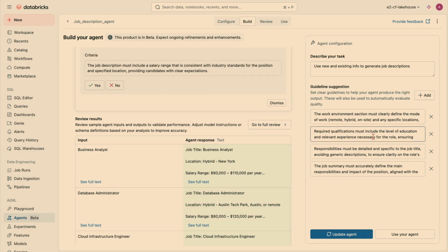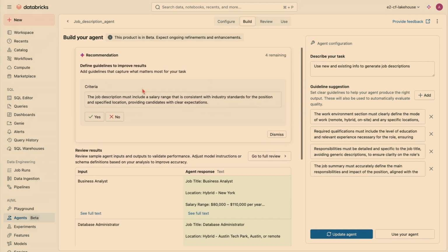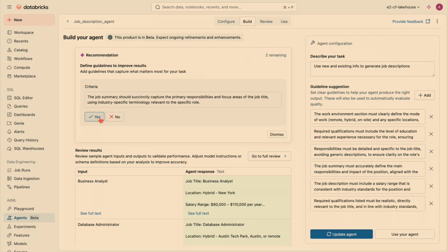And so if I wanted to add guidelines like I'm only hiring for engineering, it could start just creating engineering job descriptions. But what's really cool here is, it created that, and now we still have these guidelines. Let's see what one of these guidelines says. Like the job description must include salary range consistent with standard. Yes, I like that. Qualification should be realistic. It's not always the case, but I think that should go in.